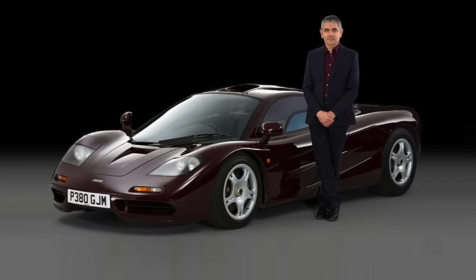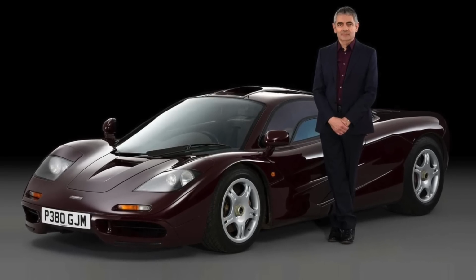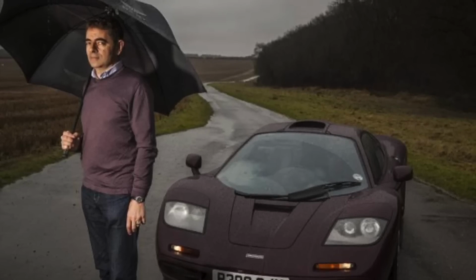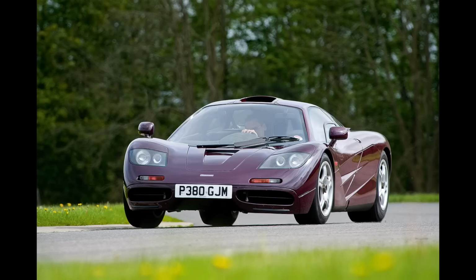One of these F1s was owned from new by Rowan Atkinson, who's a British institution. Most of you will probably know him as Mr. Bean, but he is also a really avid, passionate sports car driver or car enthusiast. He had an F1 and he drove it. To his credit, he put loads of miles on it. Unfortunately, a few years back, he did have a spin and he crashed it.